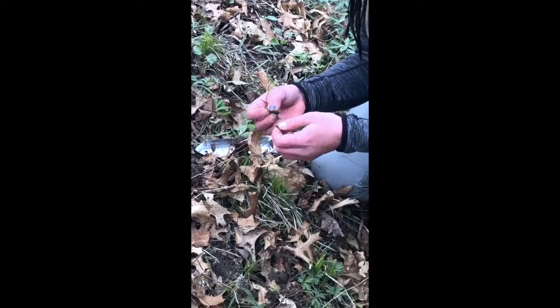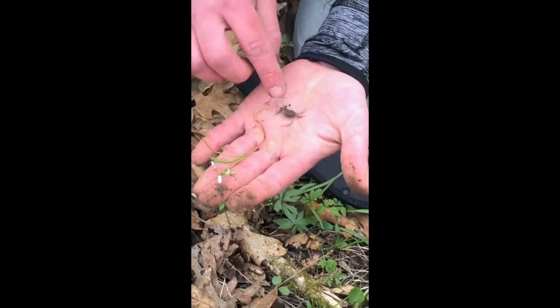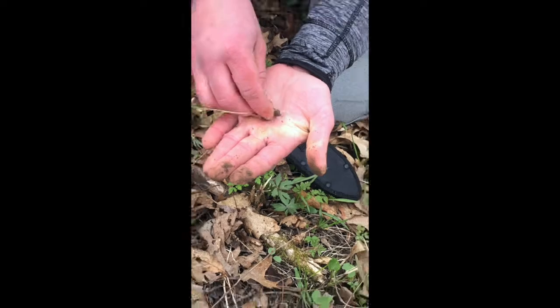This is a really tiny one too. Sometimes they get even bigger than this. So this is a very small one. I just picked it off there, but that's the bottom of the spring beauty. So you clean it off, it's very small. Take those rhizomes off, and you basically have a little potato spud.